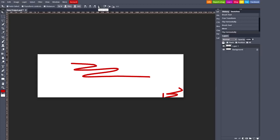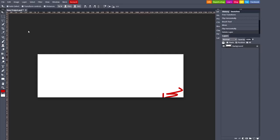So it's a learning thing for me too, so I think that works. If you're ever trying to flip horizontal, maybe just do what I just did right there. Cool, I'm glad that works. I just figured something out with you guys.